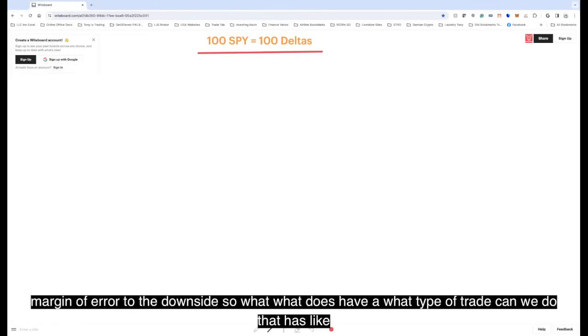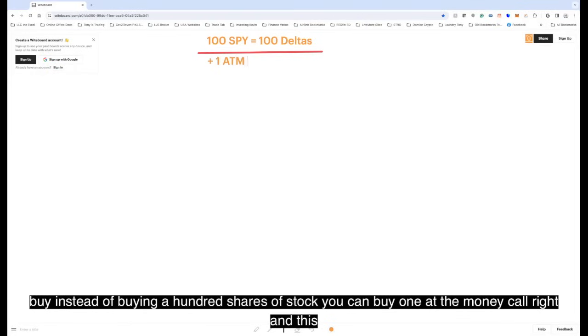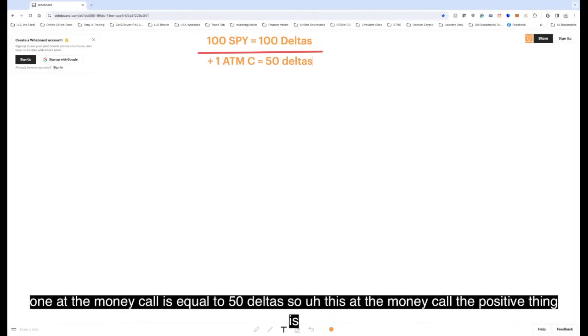So what type of trade can we do that has like a stop that can prevent us from going down? So another trade that we can do is, instead of buying 100 shares of stock, you can buy one at the money call, right? And this one at the money call is equal to 50 deltas.